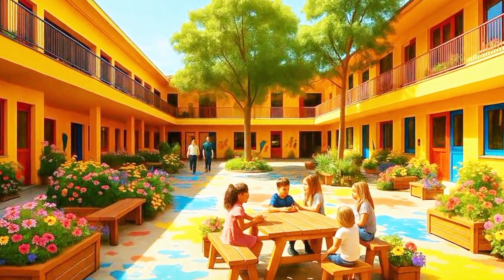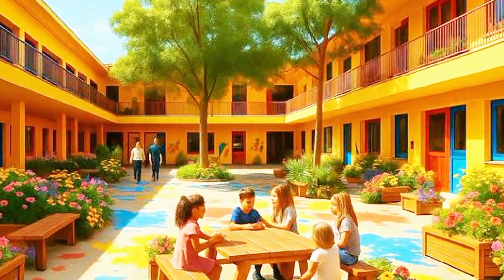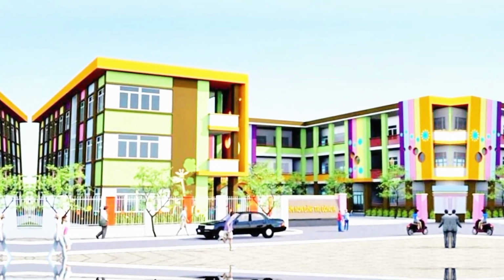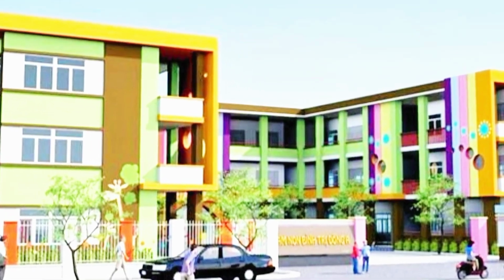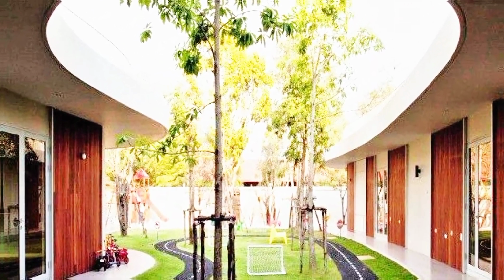What kind of exterior features really capture your imagination when you think about a school? Let me know in the comments below. I'm genuinely curious. Is it the landscaping? The building materials? The overall shape?